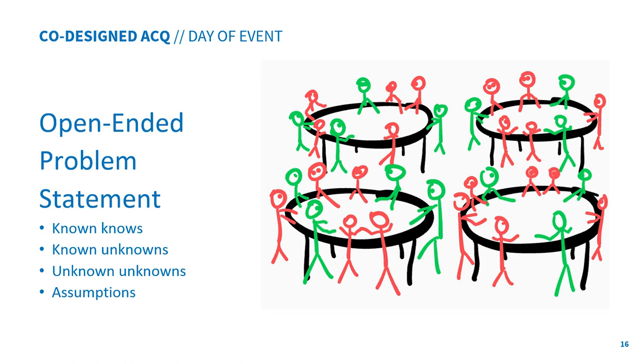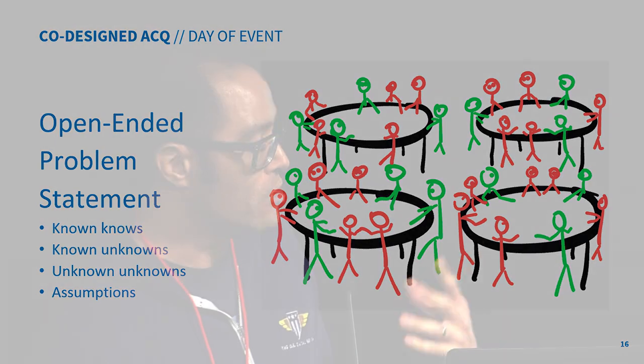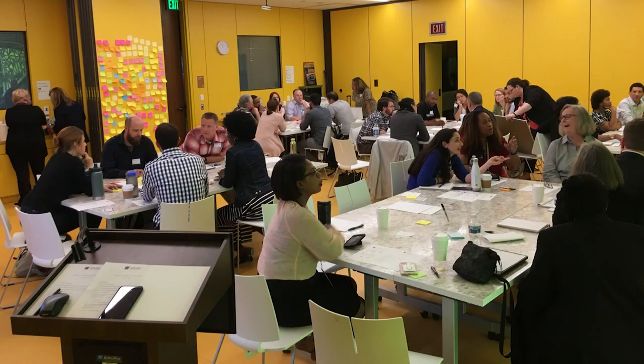And they workshopped the known knowns, in other words, what we believe to be true about this thing, the known unknowns, what do we have questions about, and then the unknown unknowns. That was a little bit silly because it's like, what are the gotchas? And nobody knows what a gotcha is going to be in advance anyway. And assumptions. And then you can see them working there together.